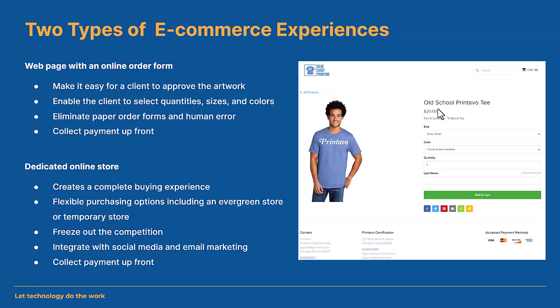And then also, integrating that online store with social media and email marketing. So they're always coming back to that store to see what's new. And you're switching out graphics, putting seasonal products in there, even maybe a holiday promotion. And again, you notice, collect payment up front. It's all about getting the money up front, not having to give credit terms to people, collecting the money, making it easy for people to buy.